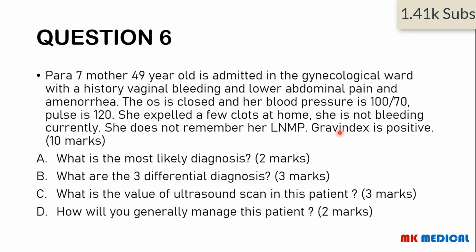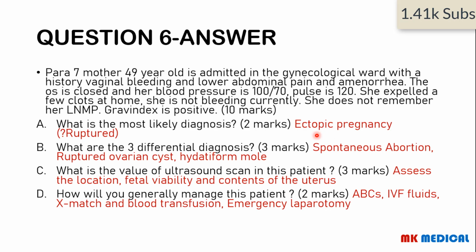Now, here comes the answer. So, this woman who was presented to you with low abdominal pain, amenorrhea, and she's not able to even remember her last normal menstrual period, with vaginal bleeding, most likely that's a history that points you towards ectopic pregnancy. It may actually have been ruptured. And remember that the extent of the derangements in the vitals correlates with the extent of the blood loss and the extent of the rupture, because remember that it sometimes will be concealed hemorrhage as opposed to revealed hemorrhage, which is why the blood pressure may not be as low as expected.